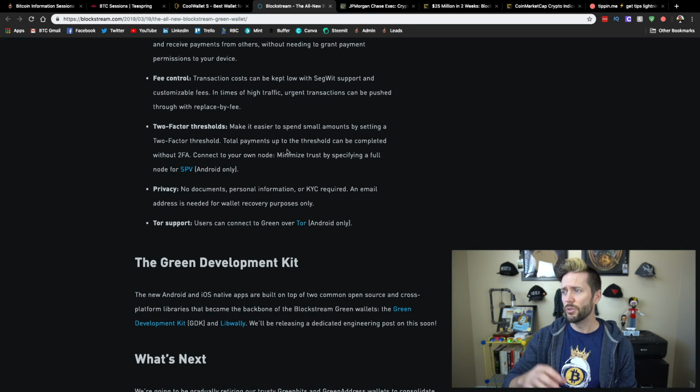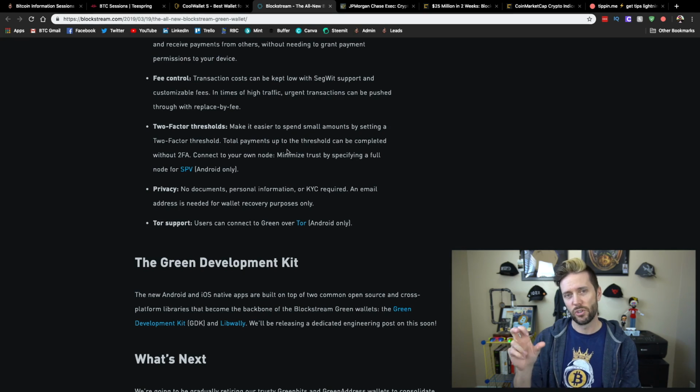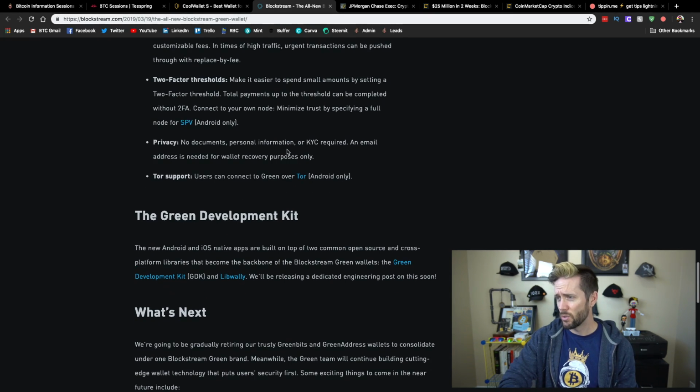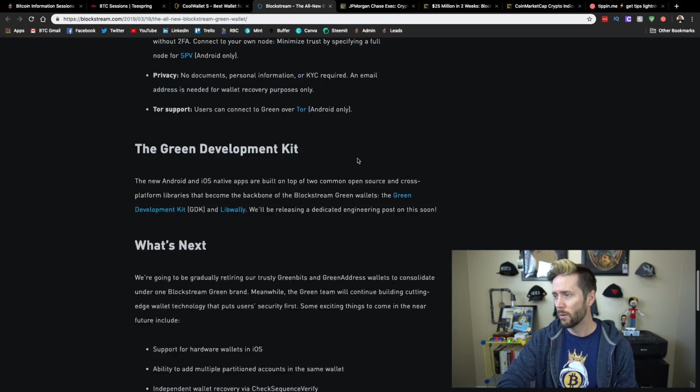Two-factor thresholds, so you can set your wallet so that if you want to spend up to a certain amount, then you don't need to do a PIN or anything like that. But beyond that amount, you would need a second authentication factor, some sort of PIN or a hardware device or anything like that. So I think that's pretty interesting. Also, they have support for Tor, so you can connect Green Wallet over Tor on Android only right now.